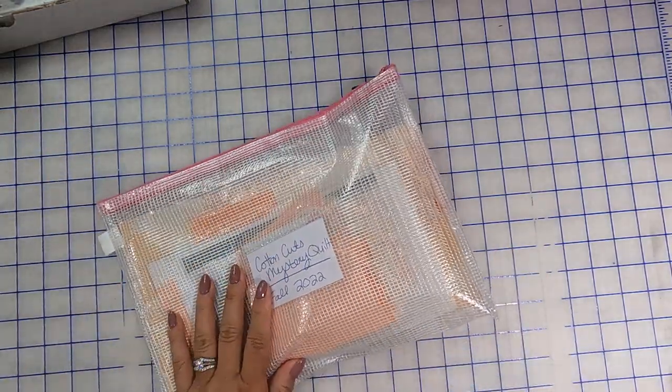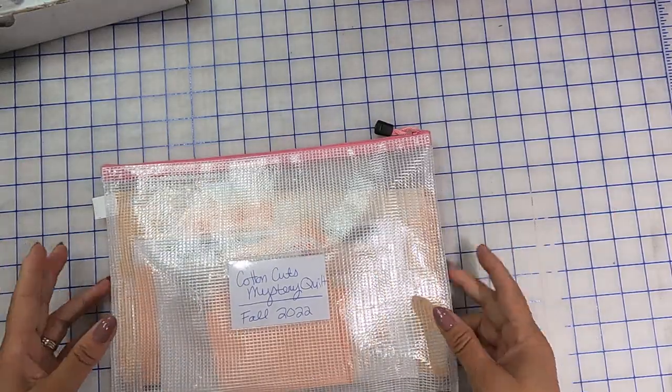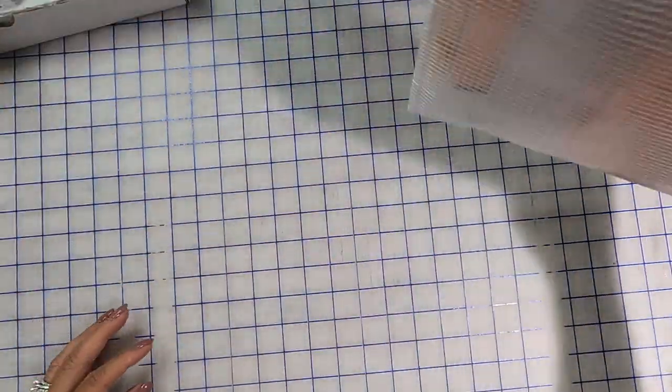This is how I store it. It works for me. When I get more pieces that are bigger, it might not, but this is what works for me.